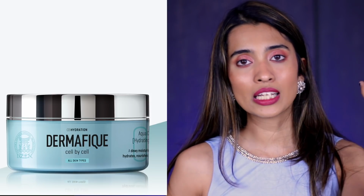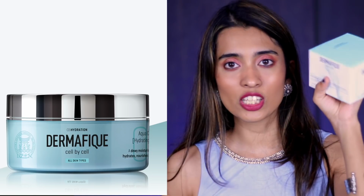So the next one I'm going to be talking about is this Dermafique moisturizer. This is like a giant tub. I hope you guys can see how big this packaging is. Now this is their Aqua Cloud Hydrating Cream, and this is for all skin types.